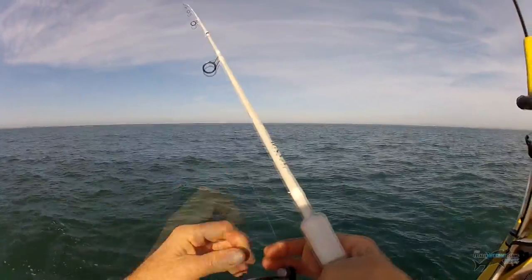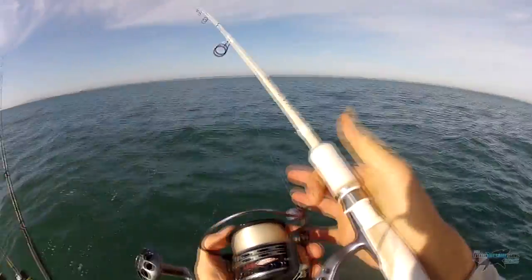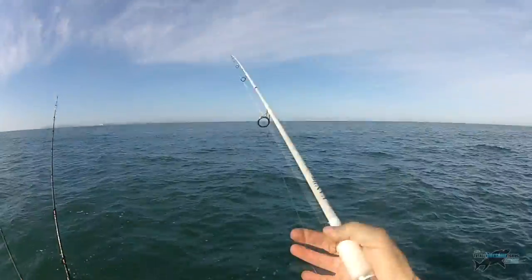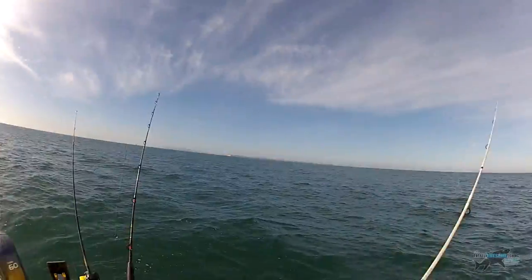Then all you've got to do is check your drag. Don't want too much, don't want too little. You can either hold the rod like this and put the line across your finger, see, just like this, feeling for bites, or just watch the rod top, or indeed put in a rod rest and chill out.